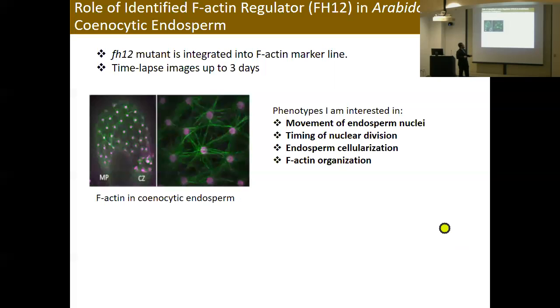Therefore, I have the mutant, and now I have already integrated this formin 12 mutant with the F-actin marker. After that, my plan is to check the entire syncytial development in time-lapse imaging in real time. From this image analysis, I would like to check the movement of endosperm nuclei in the absence of formin 12, how it is changing, and whether there is any change in the timing of nuclear division, endosperm cellularization, or F-actin organization. There are actually so many questions I can address in my next experiment.